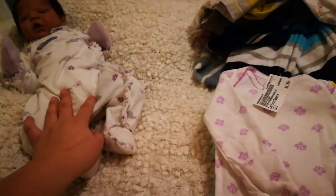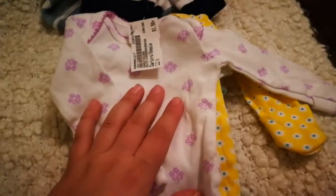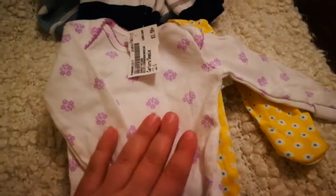I love purple. This one's mainly white with a little purple, and I don't have a lot of purple for Beverly, so besides the little sleeper she's wearing, which I didn't realize when I bought it, it's 0 to 3 months instead of newborn, but it's okay. It still fits her okay. It's from a secondhand store anyway. But yeah, this adorable little thing.